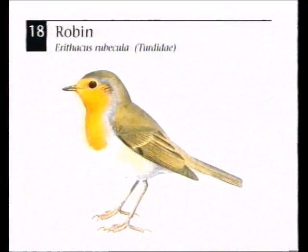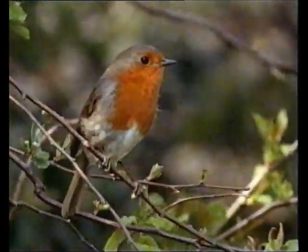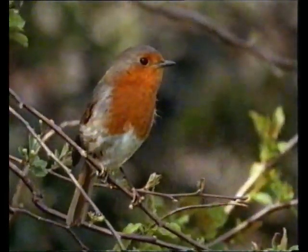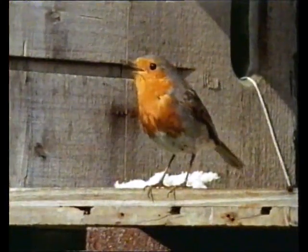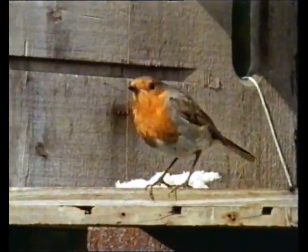Robin. Of all our garden birds, the robin is perhaps the most popular, not only because of the splash of colour its red breast brings to a dull winter's day, but also because it can be so fearlessly tame, willing even to hop onto your hand or into your home.